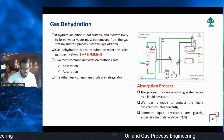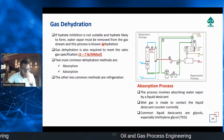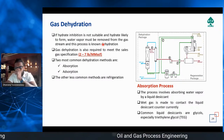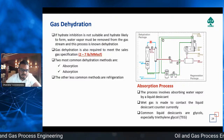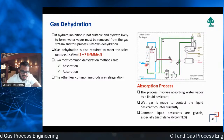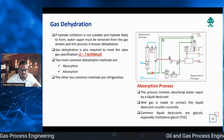The two most commonly used methods are the absorption process and the adsorption process. There are also processes such as refrigeration, but this is less common. We will be focusing on the absorption and adsorption processes today. So for an absorption process, it's actually your glycol units, whereby your wet gas will come in contact with your lean glycol that is channeled from the top of the column. So your wet gas will come in contact countercurrently, and then you get your rich glycol. Rich glycol means glycol that has already absorbed the water.